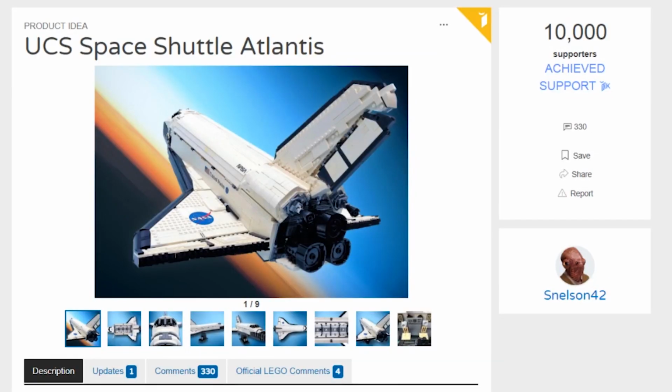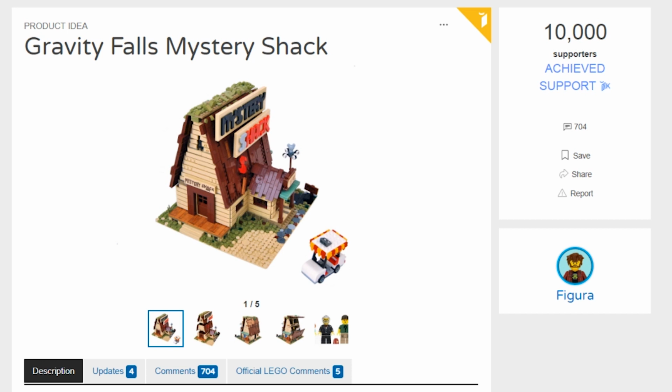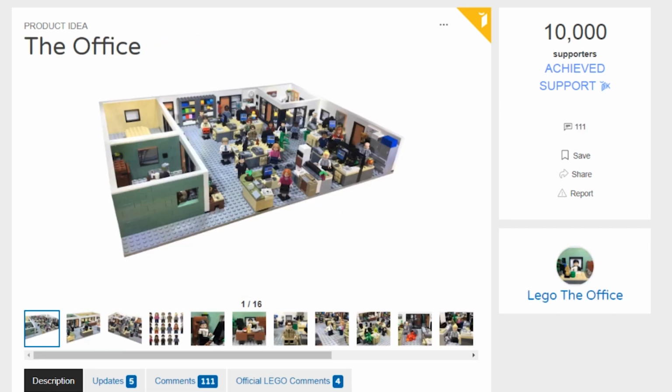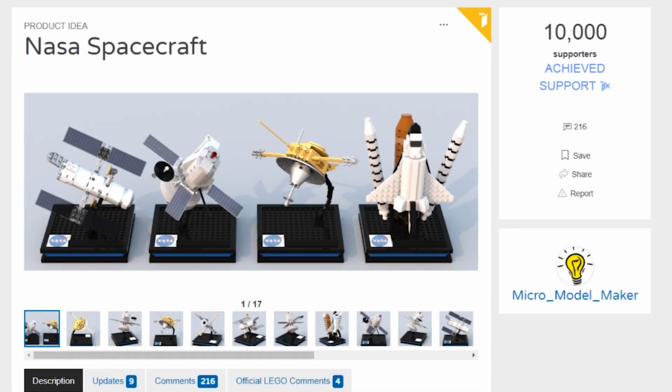This project is joining the UCS Space Shuttle Atlantis, Thunderbirds, Argo, Gravity Falls, Mystery Shack, Pursuit of Flight, History Museum, The Office, Medieval Blacksmith, Japanese Tea Garden, Winnie the Pooh, and the NASA Spacecraft Collection as the projects that will be reviewed in the upcoming review stage.